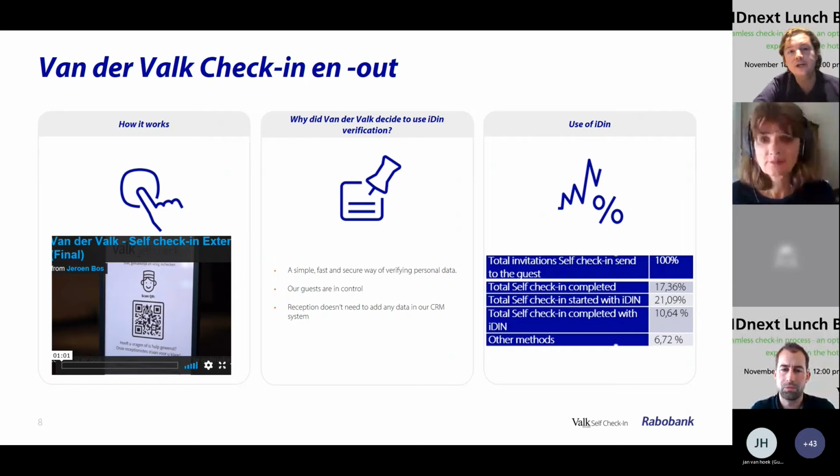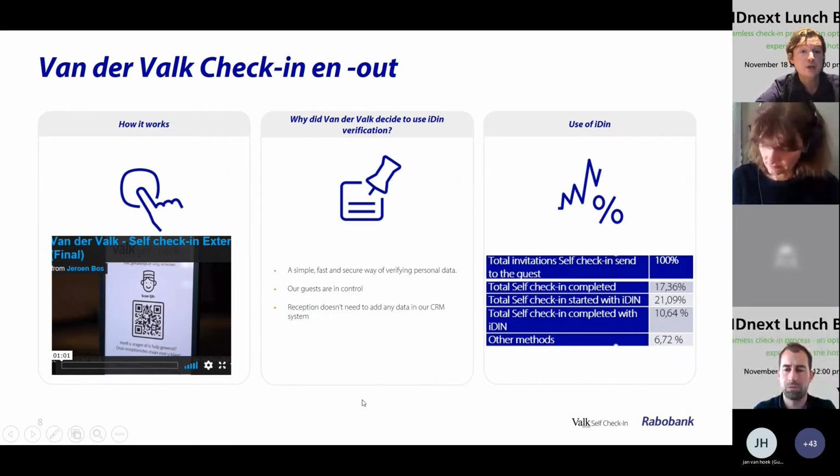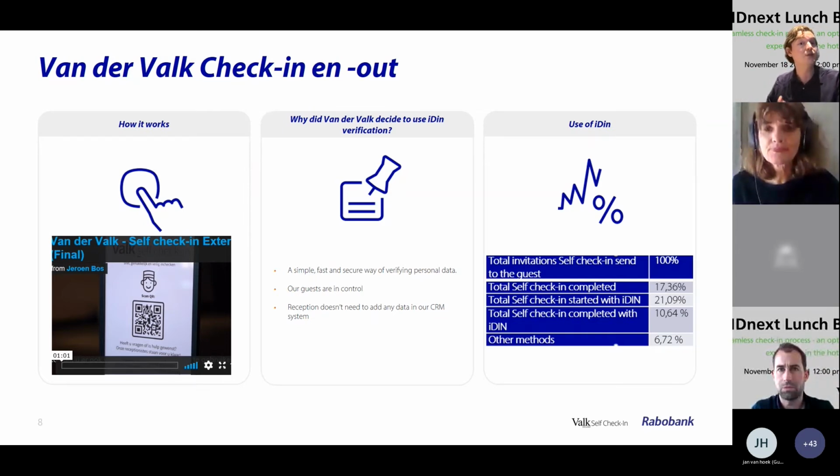We also have the mobile key. So with the mobile key, you don't go to the reception itself. You can just check in up front before you go to the hotel. You receive your room number on your phone. You come into the hotel, go to the elevator, and you go to the room and check in yourself. So it's nice that we know that the person who is going to be checked in is truly the person, by the ID verification, and that's why we use it.